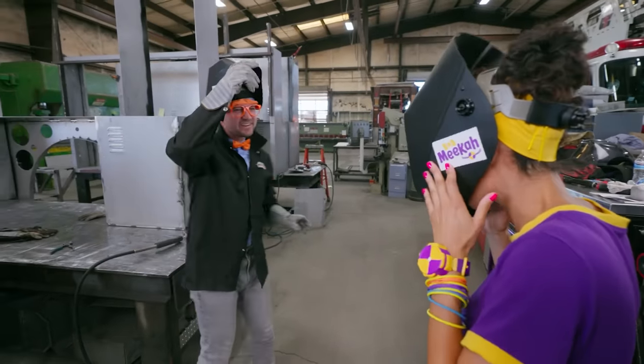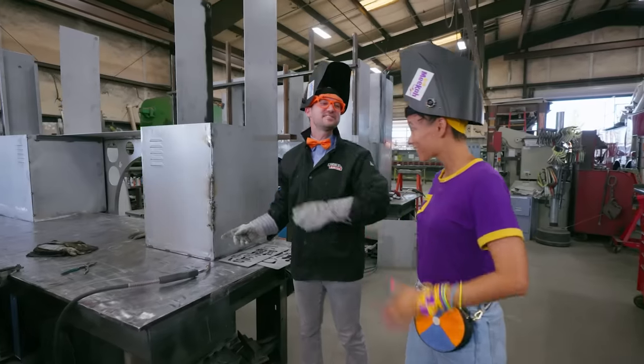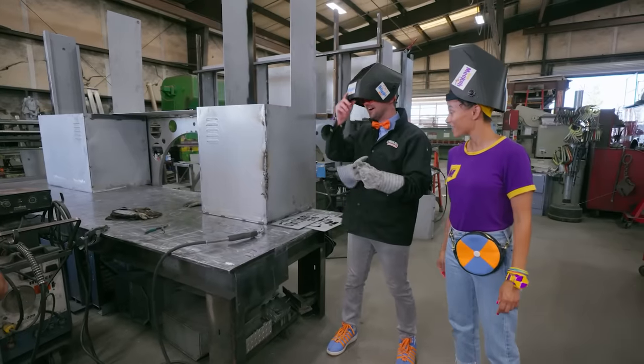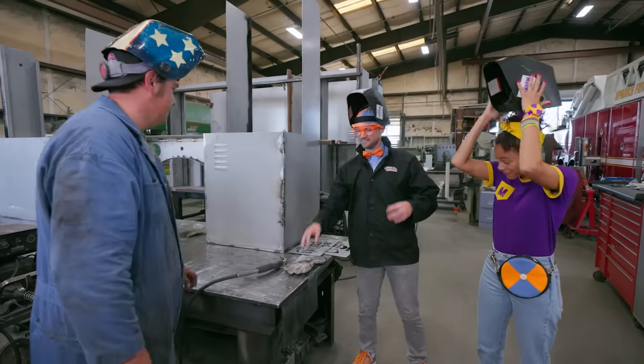Whoa! I think I did a pretty good job! Whoa, Blippi, that was awesome! Whoa, look, I fused those pieces of metal together! How was it? It was really exhilarating. Wow, that was really cool to watch! Yeah! Wow, well, that was really fun learning about welding! Yeah, thanks for showing us!